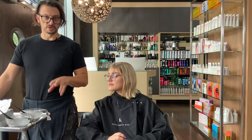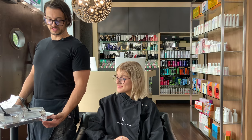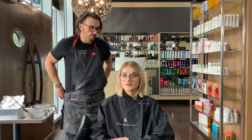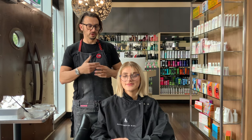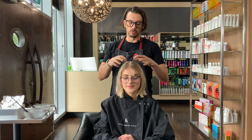Mixed up our colour. I've got a little piece of foil on this one. This tells me that this has got 20 vol. The one without the foil is 30 vol. I'm going to do a combination of slices and weaves on Pearl. The weaves are going to be, as I mentioned already, for some brighter pieces through there, and then the slices and the weaves combined will address the regrowth.